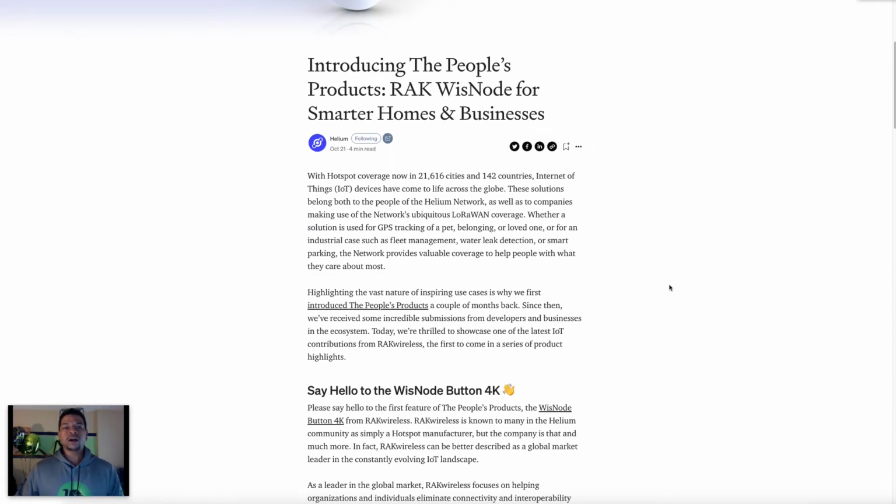With hotspot coverage and now 21,000, like the 5G article had 22. We're growing at exponential rates right now. Look, 142 countries. We just got 144. So we're still growing. IoT, the Internet of Things.